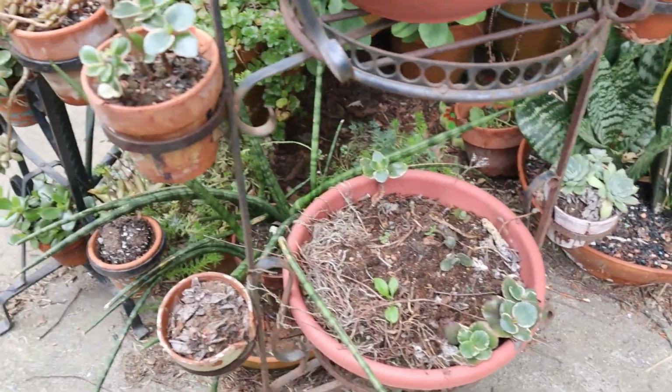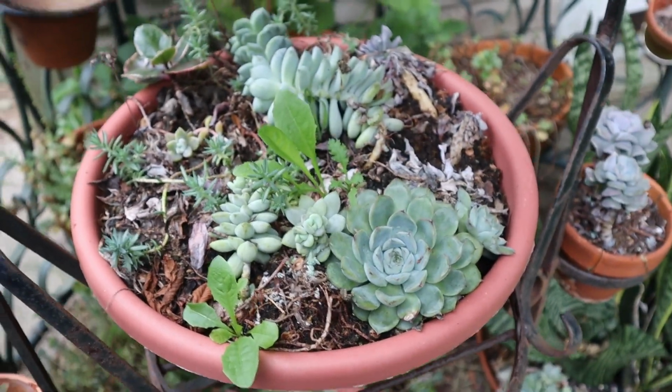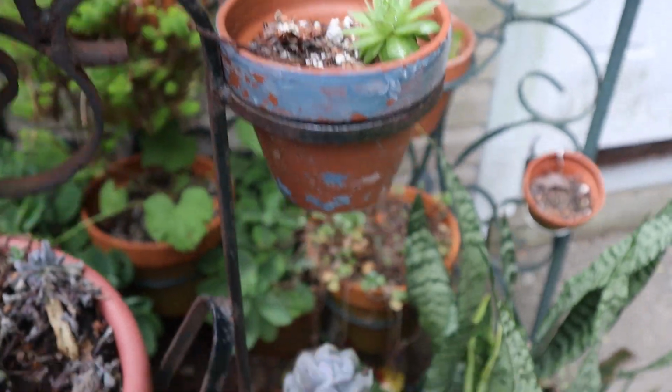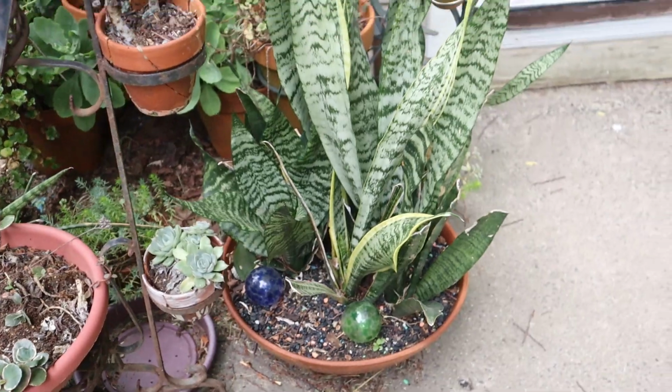These I have to revamp. Some of them are still okay. Some of them are dead. Some of them are okay. Some of them are half dead. These are all succulents. I'm going to be pulling everything out and rearranging them. This is my snake plant doing very well.